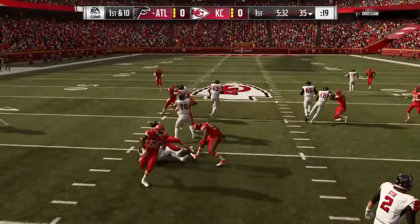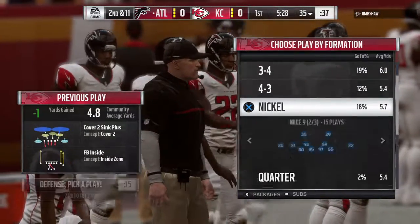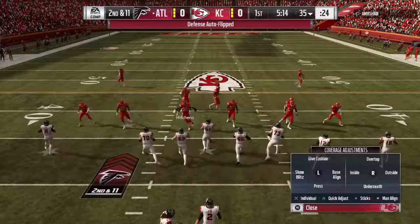Before Indiana Hoosier here, Tevin Coleman. And that one blown up quickly as he's going to be stopped before he could even get started. It'll be a loss of a yard, and it'll be 2nd and 11.